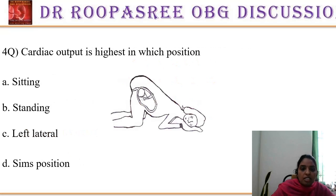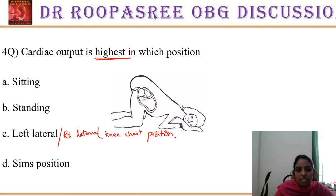Next, cardiac output is highest in which position? It is highest in left lateral, right lateral and knee chest position. Most of the undergraduates or those doing post-graduation at present don't know what the knee chest position is. See, in the knee chest position, the knee will be touching the chest. See, the fetus lying inside. This is the knee chest position. The main aim of this question is also to see which are the positions it is highest and to show the knee chest position.